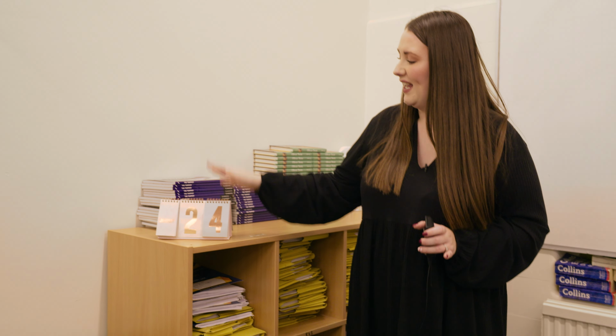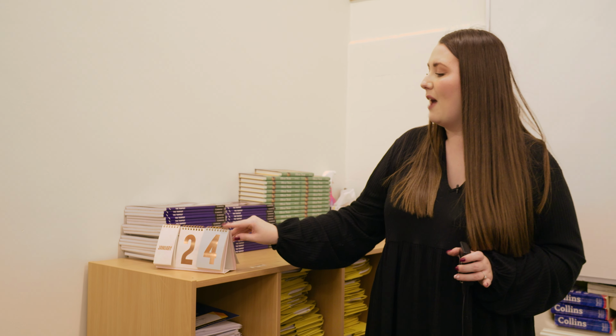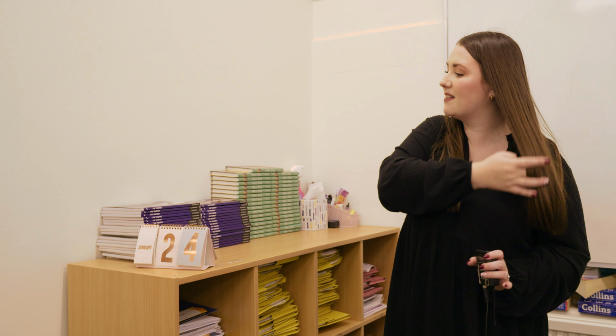Another game changer is a permanent calendar. So it's one that you can just flick through, so you don't have to buy a new one every year. If for whatever reason I've forgotten to put the date on one of my PowerPoints for my lessons, then students know to look here and they've got everything they need without having to wait for me.